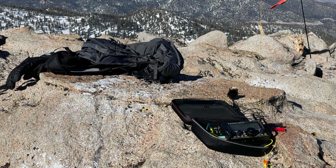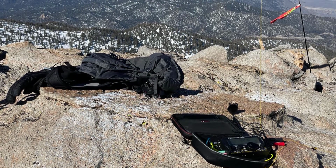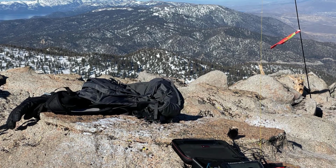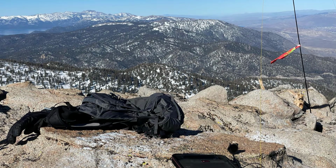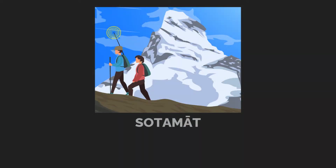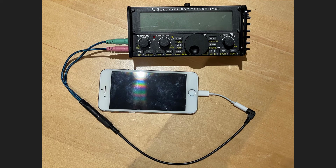Hey, SOTA operators! Have you ever spent the day climbing a mountain only to find that you can't get spotted because there's no cell service? Do you wish you could send a text message from a remote location, but you don't have a satellite communicator device? SOTAmate can do both with just an app and your HF radio.